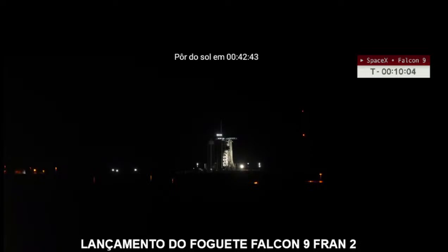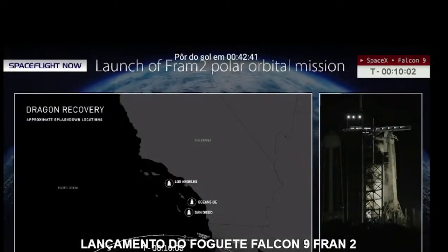And as a matter of fact, getting a good overview graphically of some of the splashdown sites that are available to SpaceX off the coast of California. So it looks like there are 3 that are principally going to be used for this mission and for other Dragons. Those are the Los Angeles site, Oceanside, and San Diego.